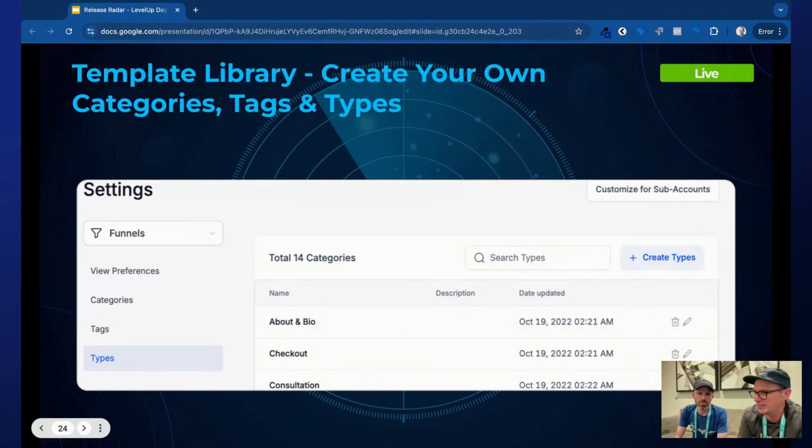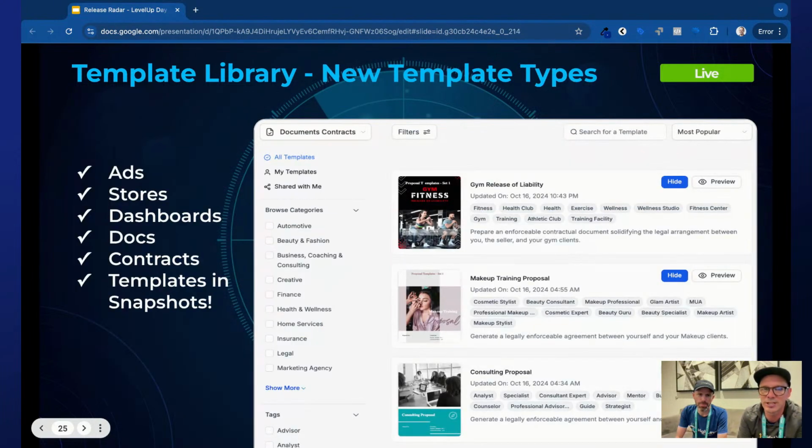And we made a massive update to the template library. You can now create your own categories, tags, and types in the template library. Tons of flexibility there. Makes a ton of sense. New template types. So now there's templates for ads, stores, meaning e-com stores. Dashboards even have templates now, docs, contracts, and you can now store templates in snapshots. You're going to see us continue to roll out and add more and more templates into the system, which is really great. Before it was just like include it in a folder. Now you can have a nice UI for it.